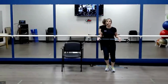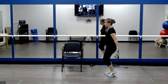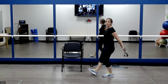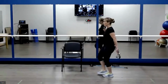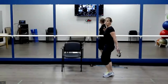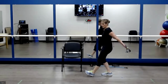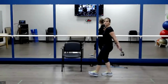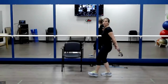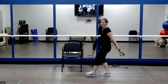Wonderful. Now, we're going to take ourselves to a heel tap forward. I'm going to take that pole behind me if I've got it, and I'm going to tap the heels forward and take the arms back behind. And this is helping to open up the shoulders, especially if we're going to use walking poles. It helps to make sure that those shoulders aren't stiff. And we're just pressing that heel forward as we go. Lovely, looking good. Fantastic, Kayreen. Love it. Excellent, Pat. Good.